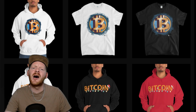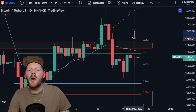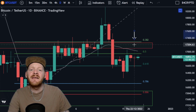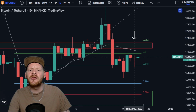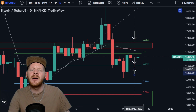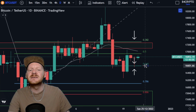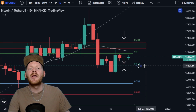So let's go over to the charts. On the daily chart for Bitcoin, we can see that we are still underneath our heavy resistance round about the levels of $17,200, and we saw this dump towards the downside yesterday. But guys, we are still well above the 61.8, and that is a bullish factor that Bitcoin saw a bounce in these regions. But guys, we're going to go on the lower time frames on the 4-hour chart to find out what is going to be the next move for Bitcoin.